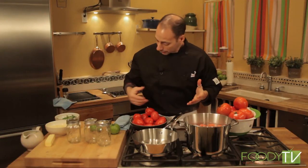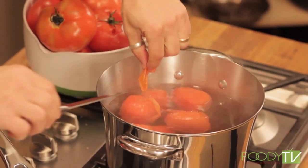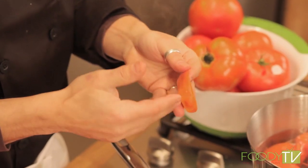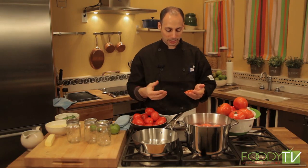So now you can obviously see some of the tomatoes kind of shedding its skin, so to speak. And this is exactly what it's going to look like. And the reason why you score it is because the skin comes off kind of evenly and quickly, but you don't want to overdo it. And I think that's a mistake that a lot of people make.